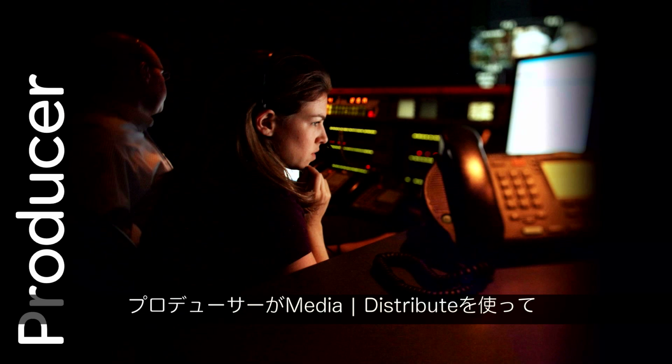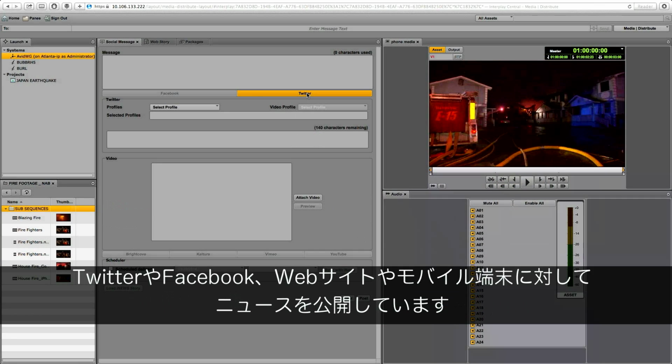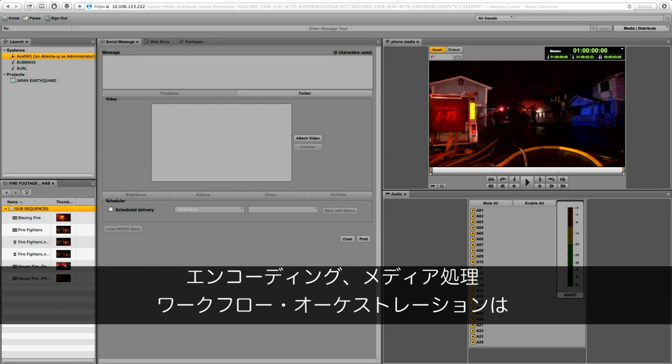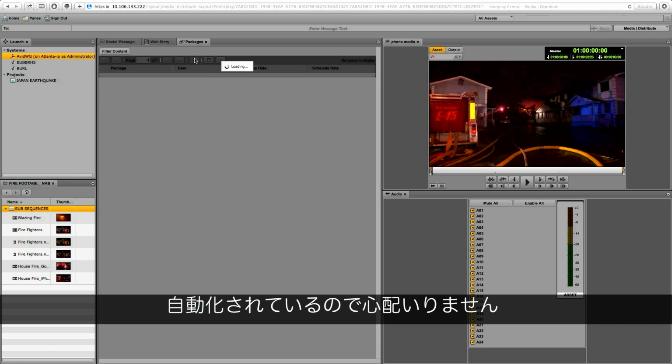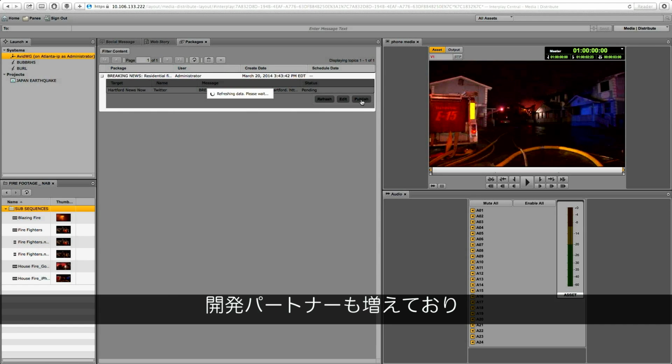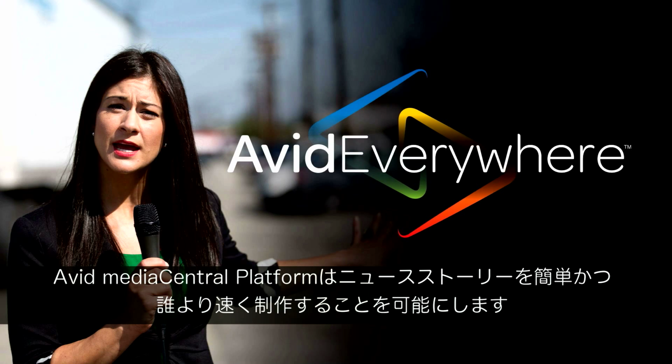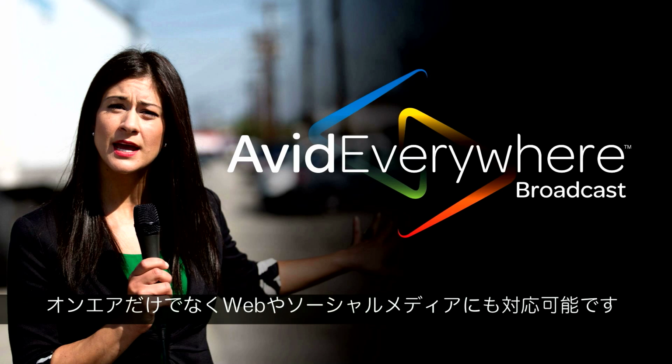Back in the newsroom, the producer uses Media Distribute to easily post the story to Twitter, Facebook, the station's own website and mobile feed prior to the actual broadcast, with all of the encoding, media prep, and workflow orchestration handled automatically. And with an ever-growing list of partners, more and more methods of distribution are now directly at a producer's fingertips. So as you can see, the Avid Media Central platform makes it easier to be the first to tell the stories that shape our world, on the air, on the web, and in social media.